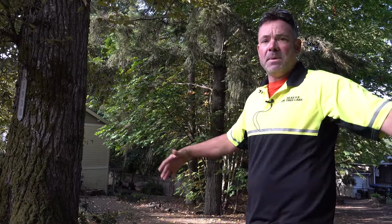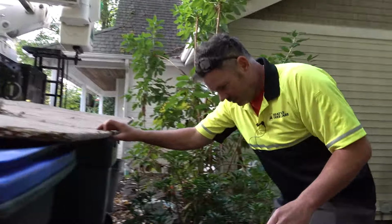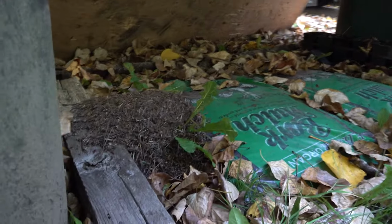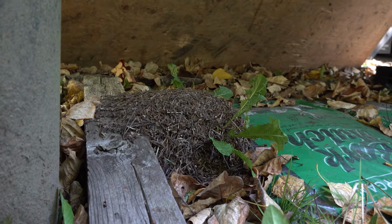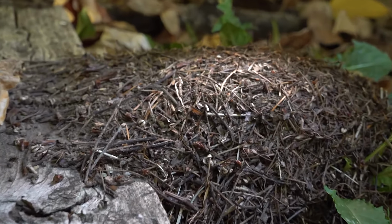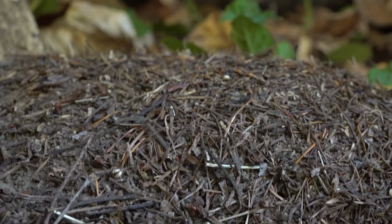There's an ant nest on the property, and if we can remove all these trees without disturbing that ant nest, that would mean a lot to them. So right over here is a little ant nest. Oh, they kind of quieted down because we covered it. Look at that. So it's going to be our job not to disturb this nest.